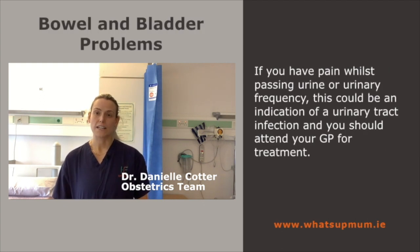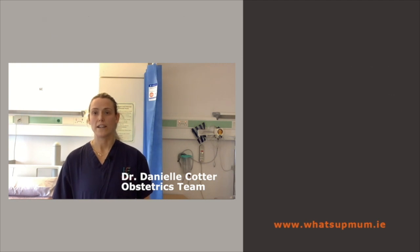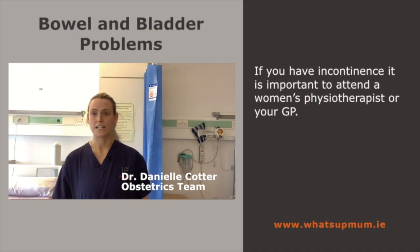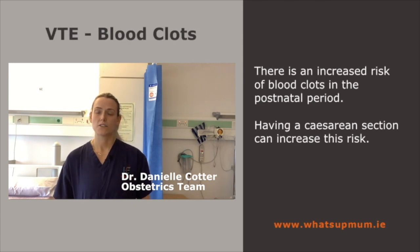Women can also sometimes get a urinary tract infection after delivery, and this might present with pain when you're passing urine or urinary frequency, and it's good to attend your GP, as you may need antibiotics for treatments. If you notice that you have any incontinence that's persisting after delivery, it would be important to attend a women's physiotherapy or your GP. Blood clots can also sometimes occur after delivery, and women are at an increased risk of blood clots in the postnatal period, or after they have a cesarean section.